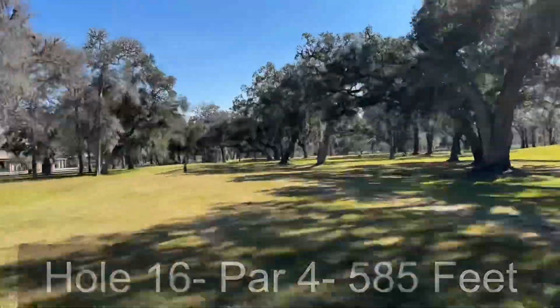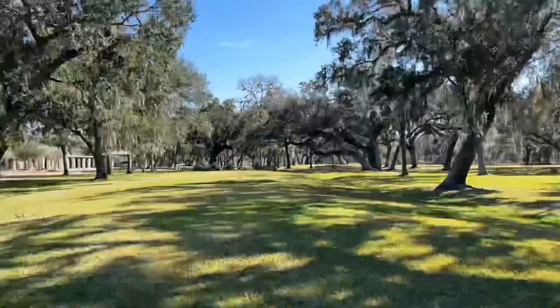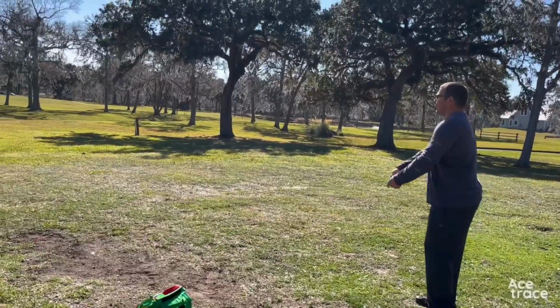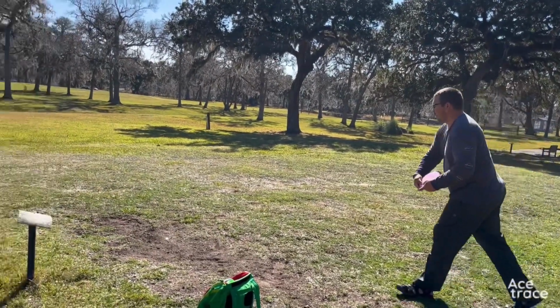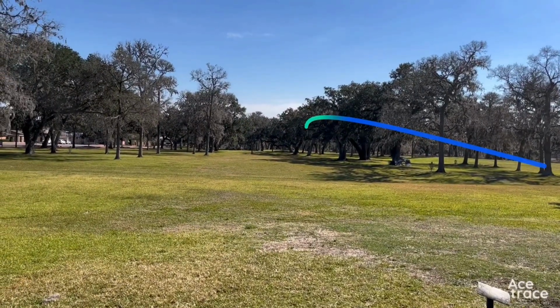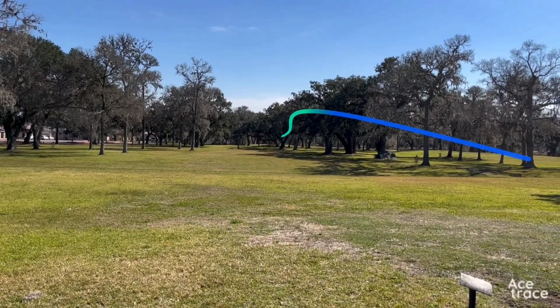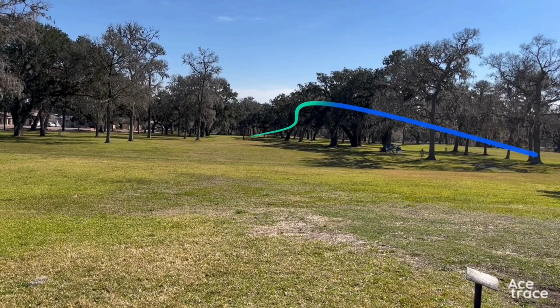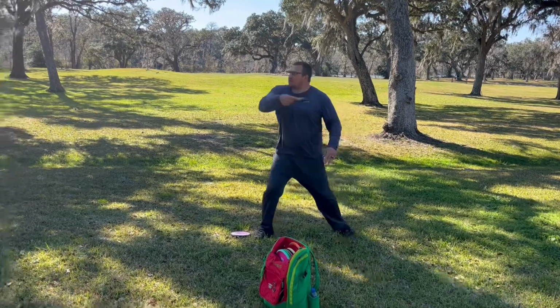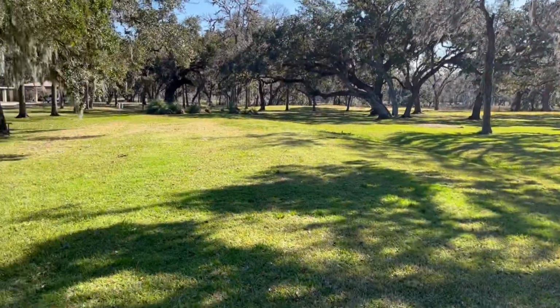So 585 par 4. This is going to be the only par 4 that they have. So right here, I'm actually using the Ace Trace. Let me know what you guys think about this. I may start using this on all of them. Maybe not all of them, but some of the ones that are more wide open. It does take a little bit of work, but let me know if you guys like that feature, because if you do, I'll definitely add that in a lot more.